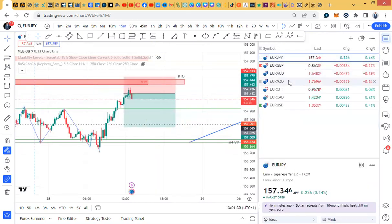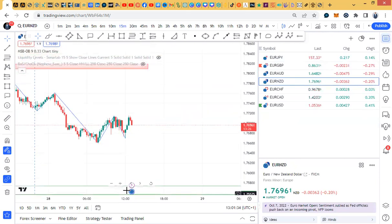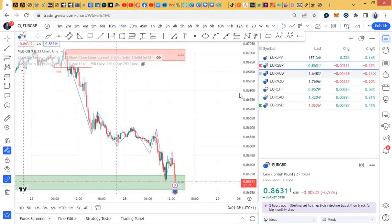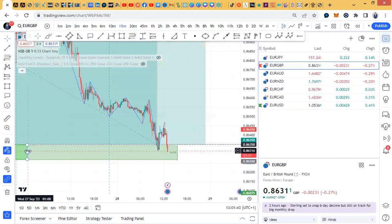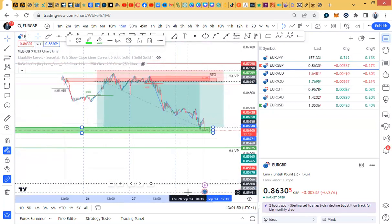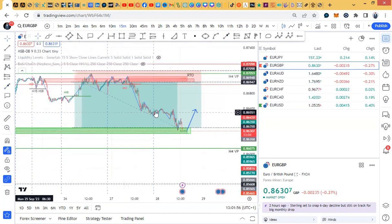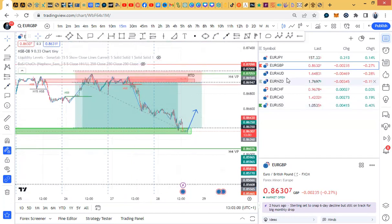Let's see Euro NZD. Euro GBP has already hit our major target. It hit our TP and it's currently on a floor, so there's high chance that it will bounce from this support and start moving up. But we already made our take profits. It hit our target and we closed everything. This is about 1:4. We were risking 15 pips and made 60 pips.